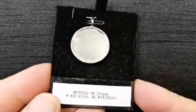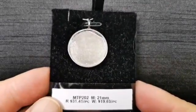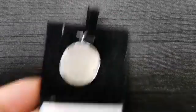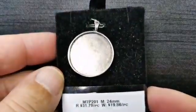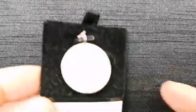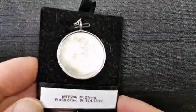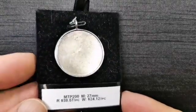The next size is 21 millimeters. MTP 202, retail price $31.41, and the wholesale price $19.63. The next size is 24 millimeters. MTP 201. Retail price $31.79, wholesale price $19.86. And now we're getting to the giant ones. 27 millimeters, MTP 200, retail price $38.57, and the wholesale price $24.12.